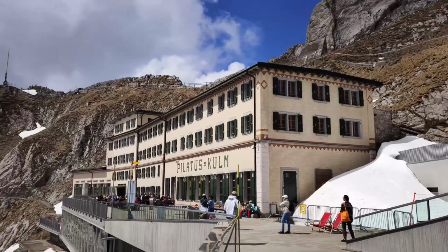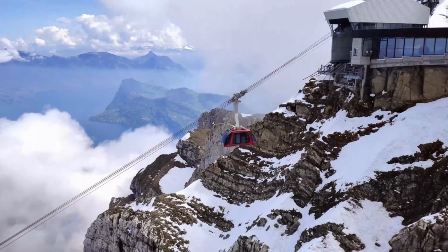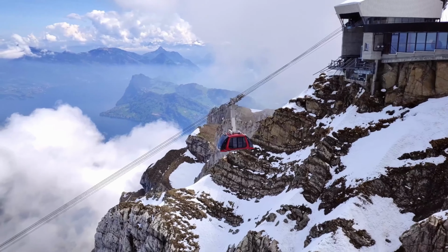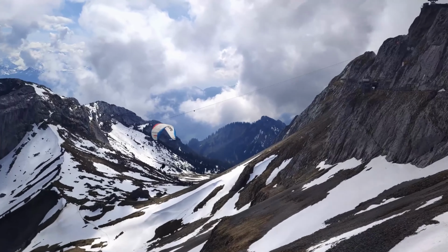Perhaps one day, we'll find ourselves with enough cash to splash out on a room at the hotel. It'd be fun to wave goodbye to the last gondola, which leaves at 5:30 p.m., and enjoy the sunset from the summit without any people.